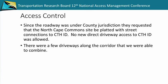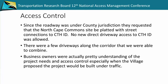Several driveways along the corridor were also combined farther on the west side of the community as we got in. We can talk about those a little bit. And the business owners on that side of the community were generally understanding. The big reason they understood the project was that they knew this was going to be a major improvement. They were going to try to spur redevelopment on this side of the village, which would add more people coming into the village for them.